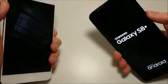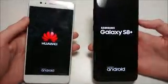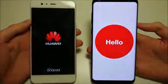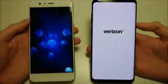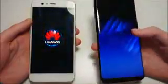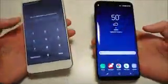Now the Galaxy is the first phone in the world to release with the Snapdragon 835 processor, and it has 4GB of RAM. Whereas on the Huawei, you have the custom Huawei chipset 960 and 6GB of RAM. So really rare for a phone to have 6GB of RAM, impressive there for Huawei. But you guys will see the first one to boot up will be the Galaxy. And now the Huawei is up as well.